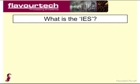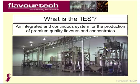So let's get started. If I was to say what the IES system is in as short a sentence as possible, I would say that it's an integrated and continuous system for the production of premium quality flavors and concentrates, particularly for the RTD industry. But more than that, I would like to say that it's a concept. It's a concept about how to make the best flavors possible and the best concentrates possible. The system, as you see it there in that photograph, doesn't have to be purchased in its entirety. Sections of it can be installed or implemented in any factory, in any existing process to improve that process.